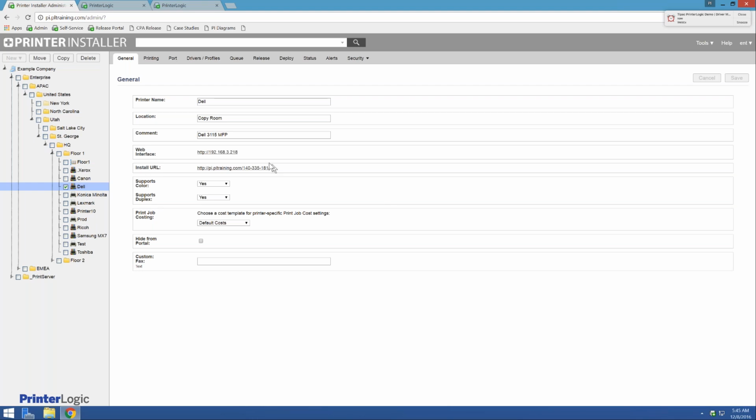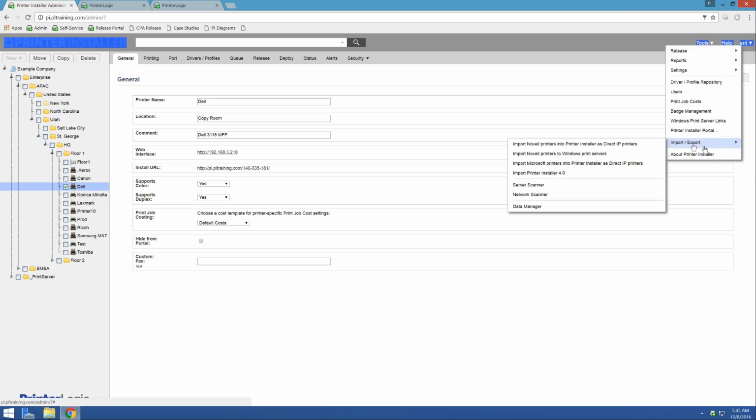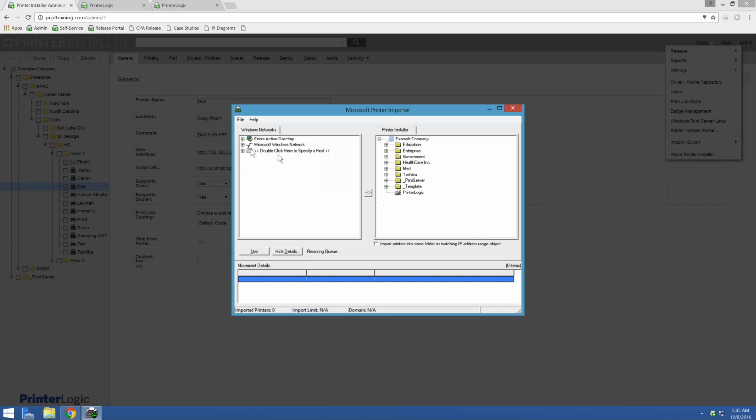And now that we've seen the three different components to the solution, we'd like to show you how it's actually leveraged. Now, one of the most typical questions that we get right off the bat is, how do print queues get from a print server into Printer Installer? Now, we provide IT teams this very simple import utility that allows them to run an import tool directly from that Microsoft print server. They just simply specify the IP address or host name of that print server.